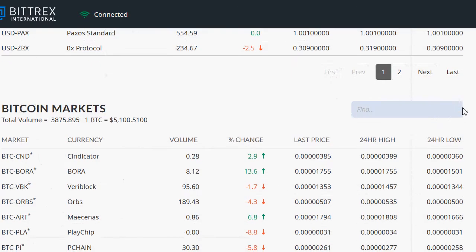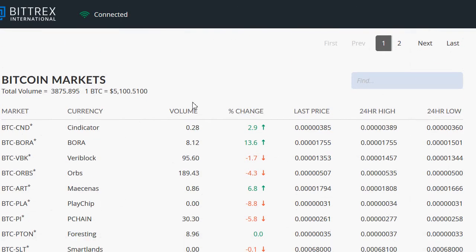And on Bittrex, for a lot of these coins, there's a star on like all of them. I've already sorted them by new, which means that they're not available for U.S. citizens. I'm not in the United States, so I can technically trade these. 0.28 volume, I don't even want to consider that.